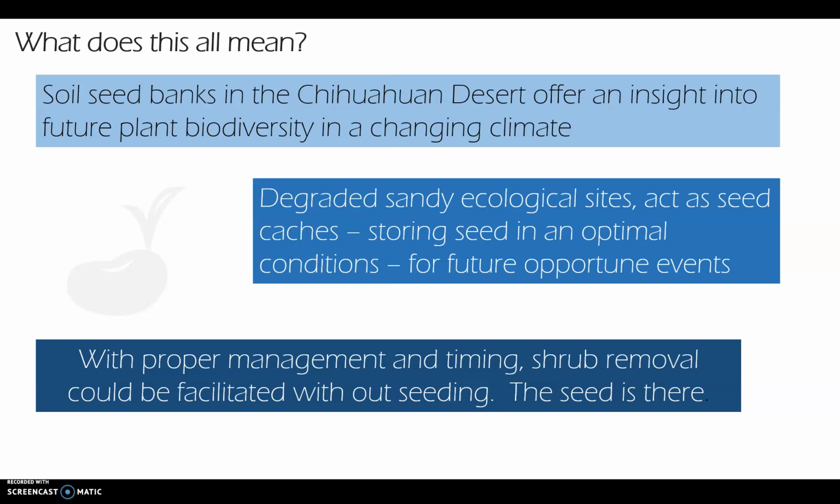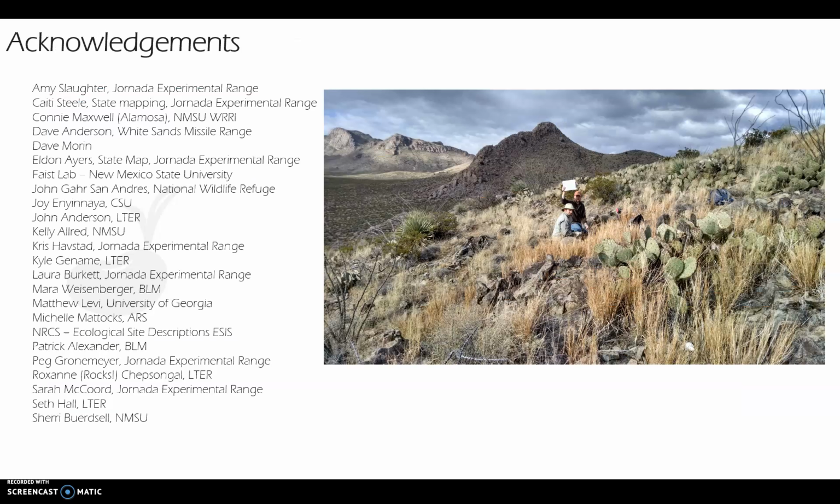So with proper management and timing, shrub removal could be facilitated without seeding, because the seed is there to establish good biodiversity and good habitat.